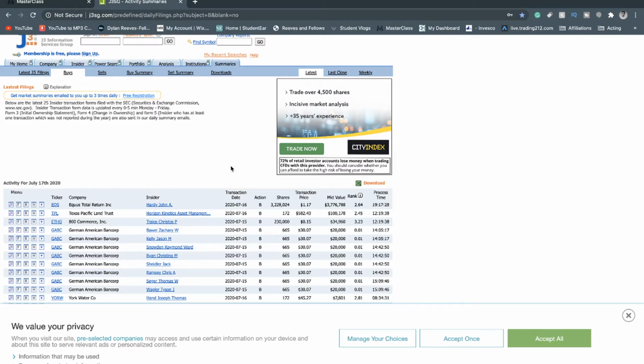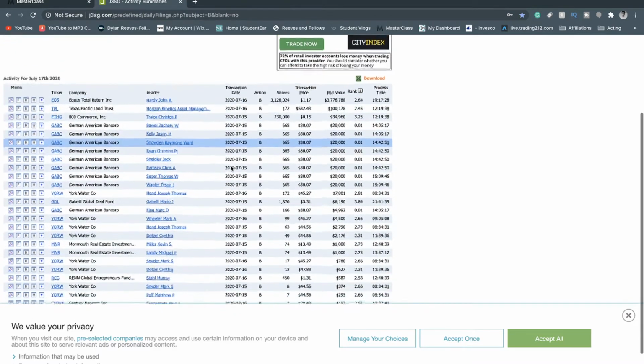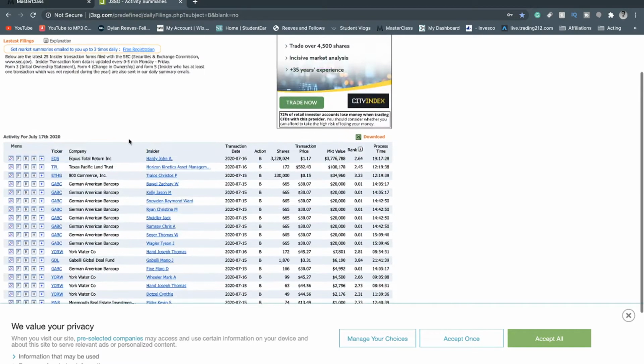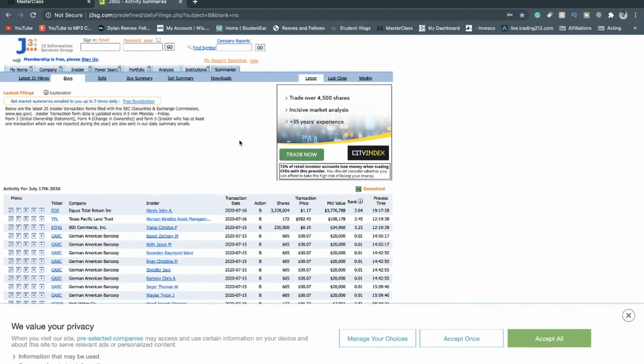So all insider trades go public, and you do have to be careful because sometimes all the directors might just buy shares to create fake positivity and stuff like that. But I find that looking at the insider transactions for a share or a company can really be helpful if you're about to make a big purchase of a stock.